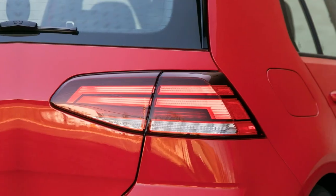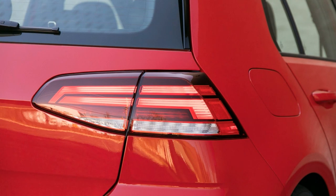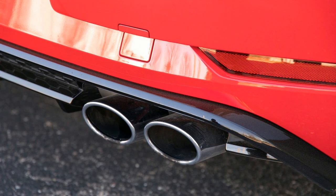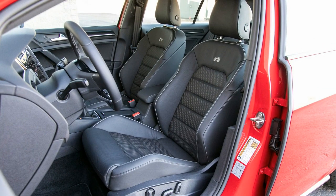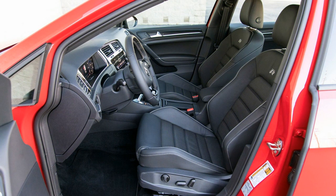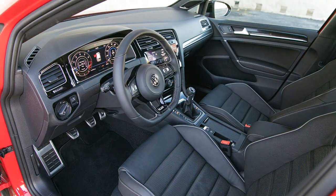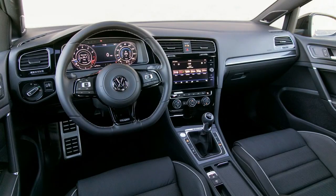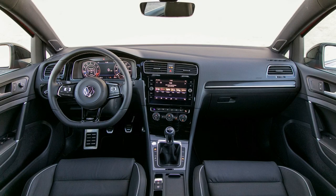What's new for 2018? The available dual-clutch automatic transmission adds another gear, up from 6 to 7. Apart from that, the Golf R is mechanically unchanged for 2018. However, that didn't stop the manual version from significantly improving its acceleration times in our most recent tests. It went from 0 to 60 miles per hour in 4.8 seconds, besting the last Type R we tested by 0.1 second and the previous Golf R by 0.4 second. Plus, it bridged the top gear passing test, 50 to 70 miles per hour, in 6.7 seconds, 0.8 second quicker than before.